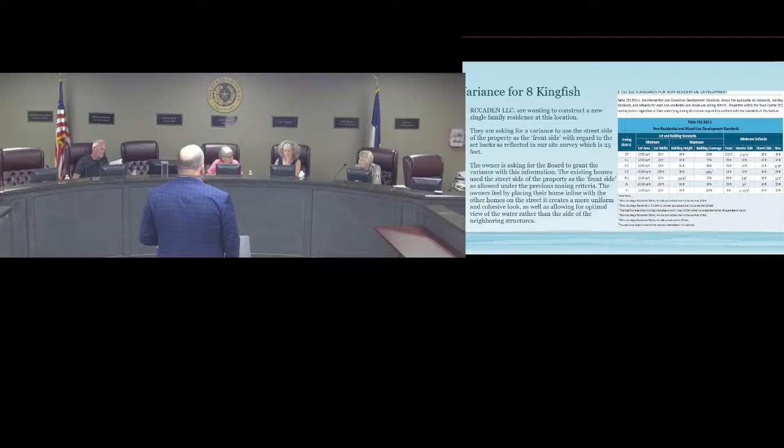Any comments, any discussion, any questions? Is that the difference between a 10-foot and a 15-foot? Is that what I read on the survey? It's 10 and 25. So it would be 10 foot now instead of 25? Am I understanding that? The 25 will be on the Kingfish Road side, and the 10-foot will be on the water side. On the water side? Yes, ma'am. Okay. Correct. Currently, it's flip-flopped.